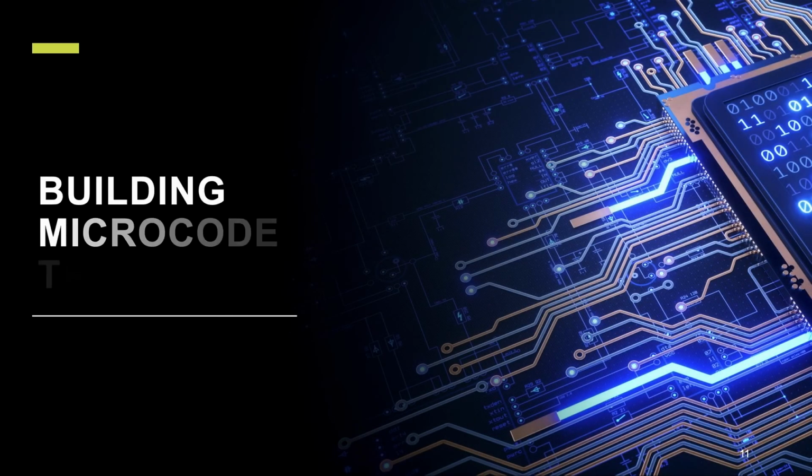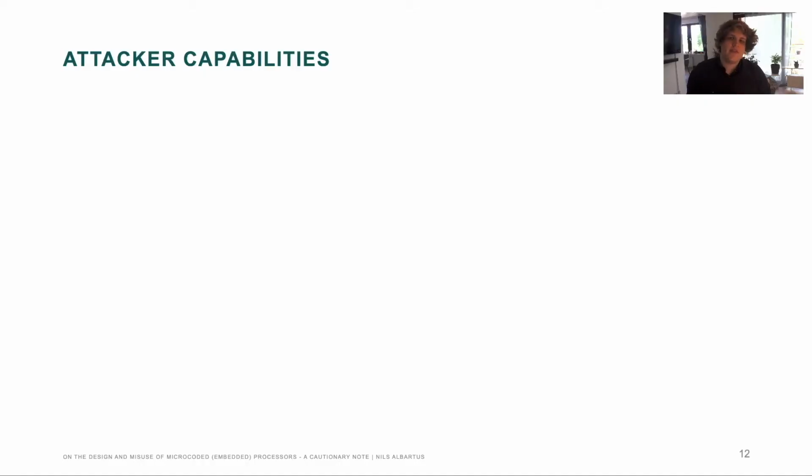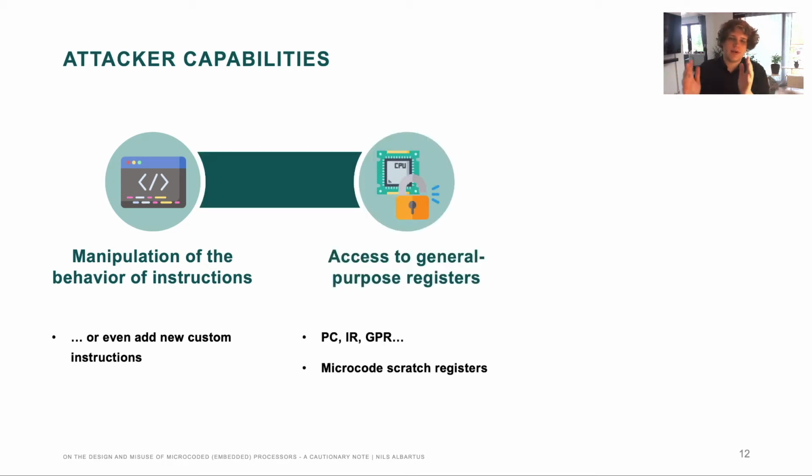Now that we have a closer look at how microcode generally works, let's have a look at how we can build microcode Trojans. And we're going to start with the capabilities that the attacker has. So first of all, he can manipulate the behavior of any microcoded instruction, and most interestingly, even add new custom instructions of his own. He has access to the general purpose registers, so he could read or write to the current program counter or access any value in the register file. On most systems, there also exist special scratch registers, which can only be accessed by the microcode to store temporary values for calculations.